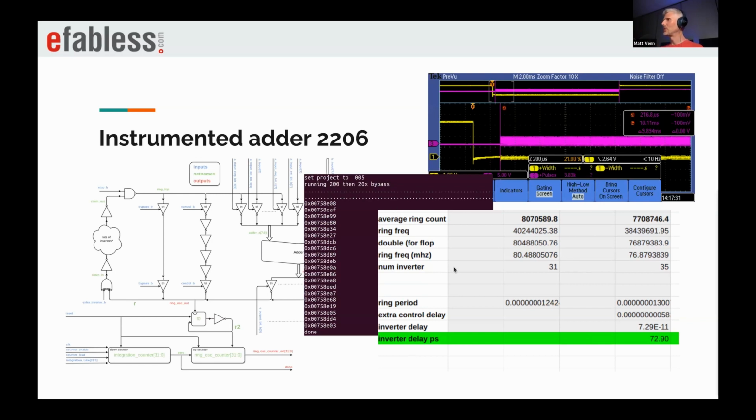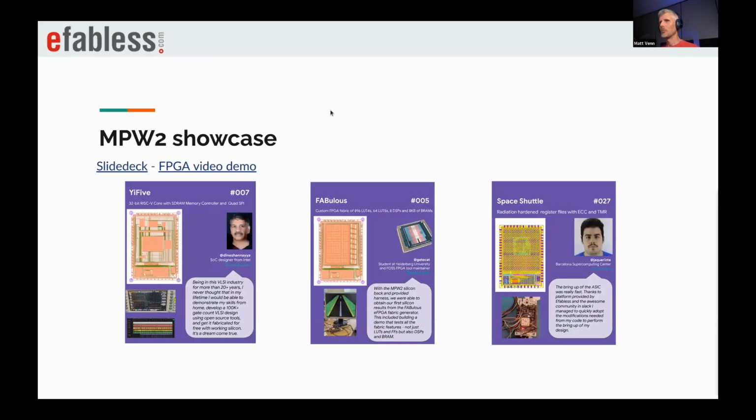So it's really cool to be doing this kind of experiment and pushing out the realms of the tools that we have available to us with open source synthesis. And that was all just extremely easy to get up and working. So it's really great to be doing that. The other slide I've got here has some results from the MPW2 bring up, which, as I mentioned, was quite a lot harder.